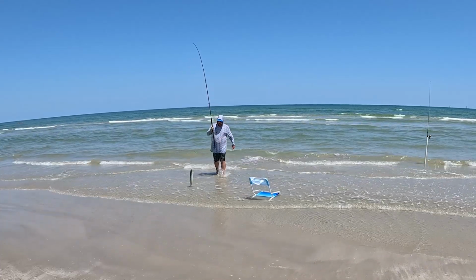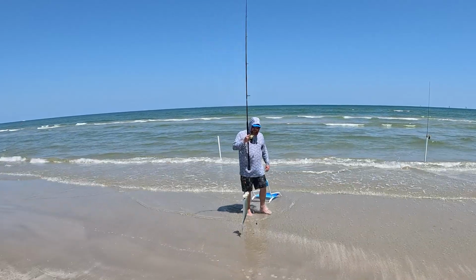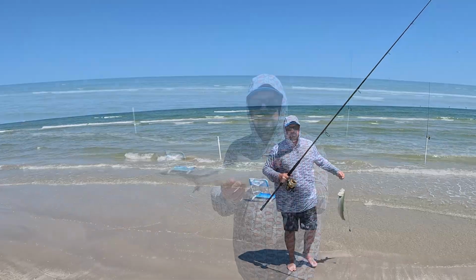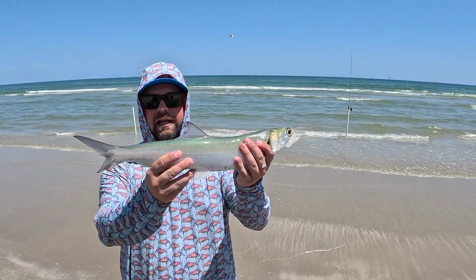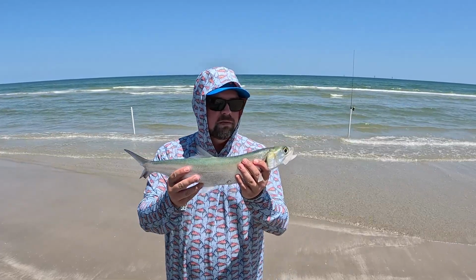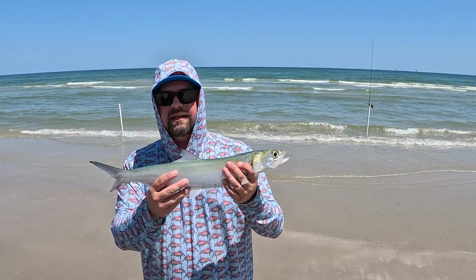Oh, look, what is that? Look at the size of that ladyfish. That's awesome. Dude! Will you give me my pliers? No. Right there. Woo! Look at that. Big old ladyfish. I think we just got us some new cut bait. I'm gonna cut this sucker up, throw it on another rig, and put it back out. But this is our best catch of the day so far.